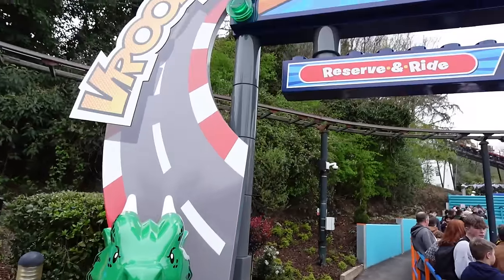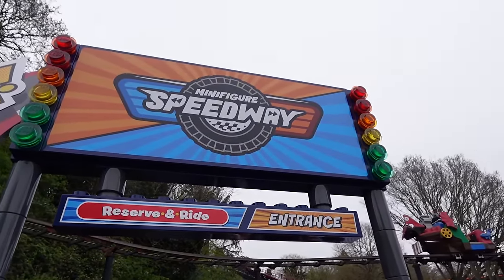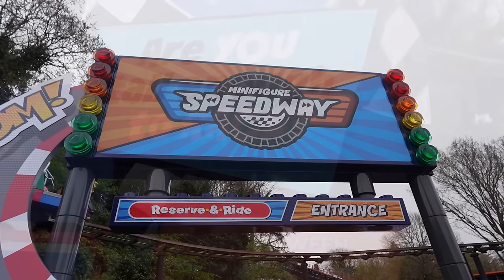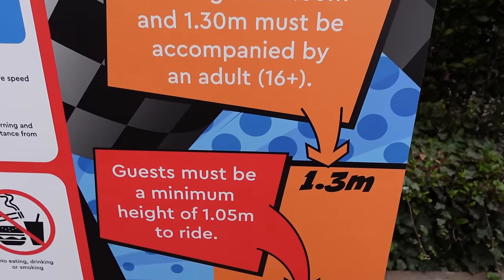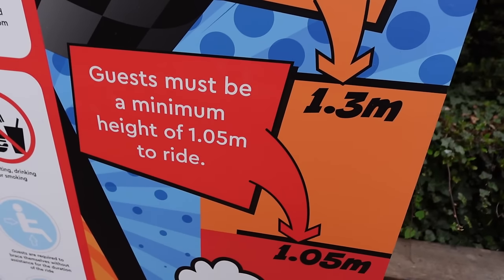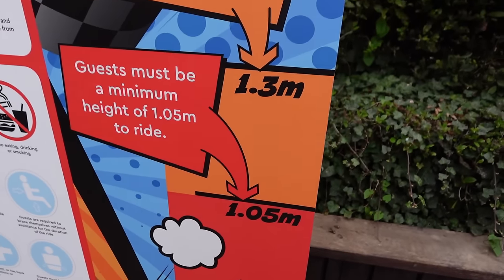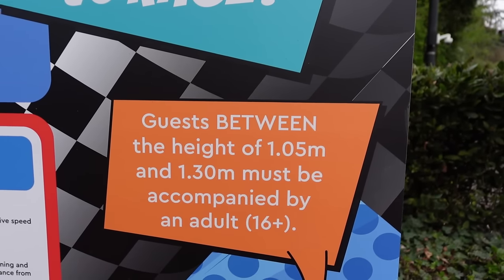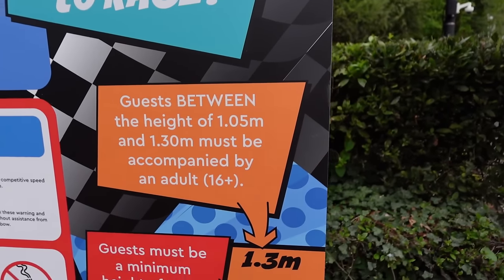These down here at the entrance as well, and here's another closer look at the entrance here to Minifigure Speedway. Fantastic, let's go and have another ride. The question is, are you tall enough to race? The minimum height restriction, as you can see, is 1.05 meters just down there. And then of course, guests between the height of 1.05 and 1.3 must be accompanied by an adult 16 plus.